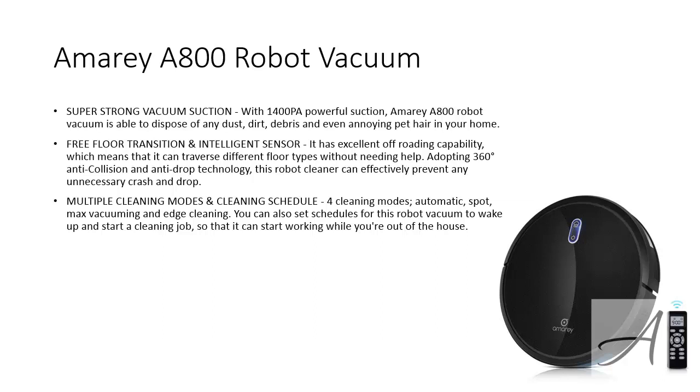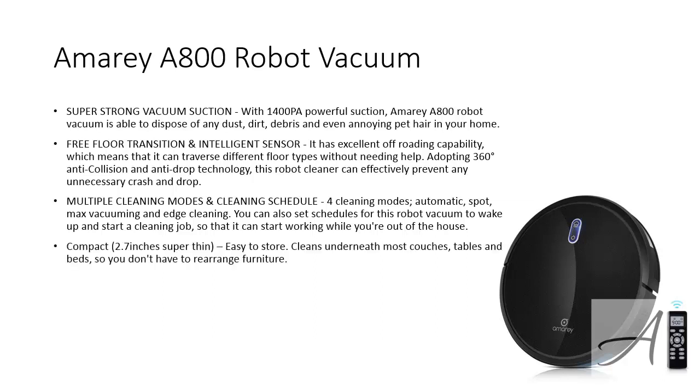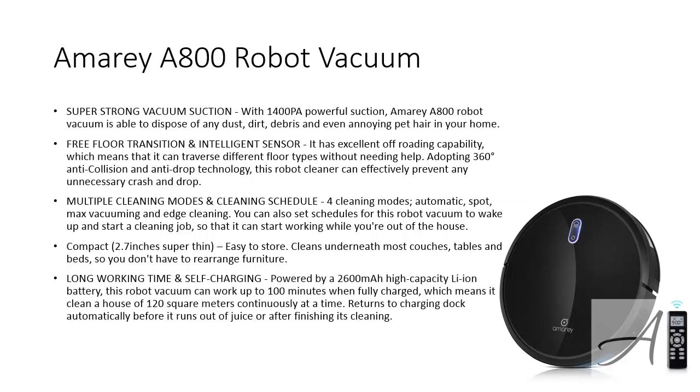You can also schedule this robot vacuum to wake up and start a cleaning job so that it can work even while you're out of the house. It is relatively compact at just 2.7 inches, so it's easy to put away and even cleans underneath most couches, tables and beds, so you don't have to rearrange your furniture. It's powered by a 26,000 mAh high capacity lithium-ion battery and works up to 100 minutes when fully charged.